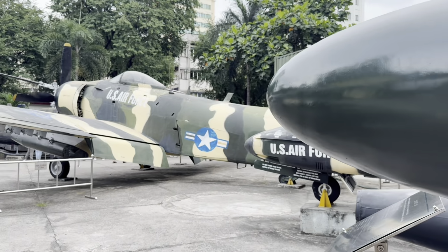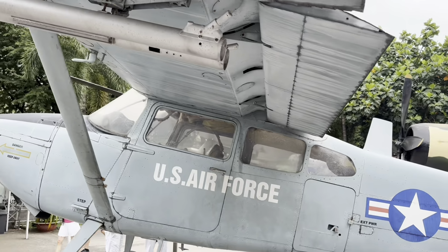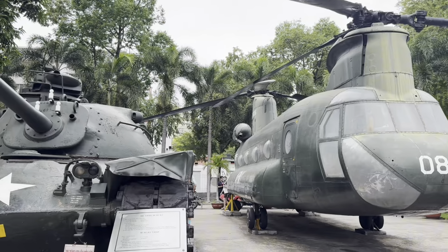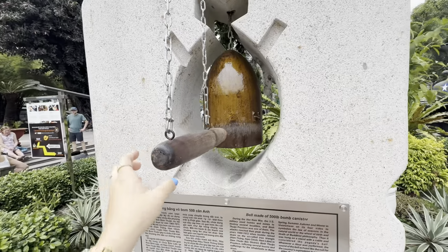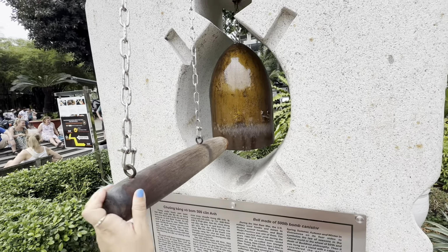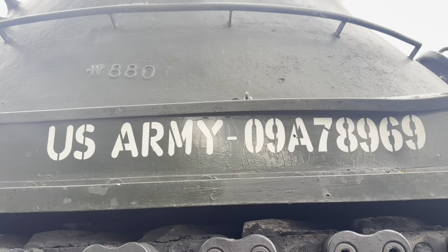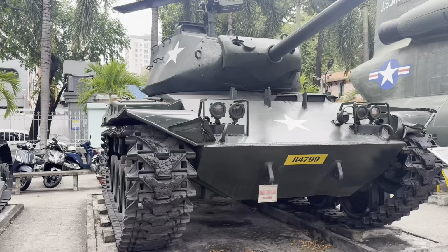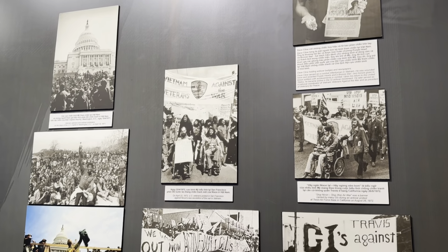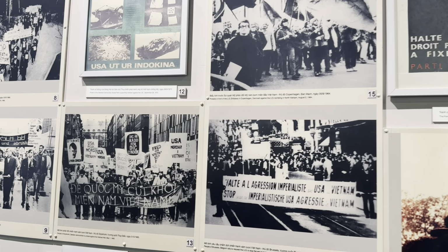It's outside the museum. As you can see, these are fighter jets. On this side, you can see helicopters and tanks. God, it's crazy. This bell is made of bomb canister, and it's right outside the museum. Makes such a loud noise. Images are all protests in America. This section also focuses on the anti-war movement.